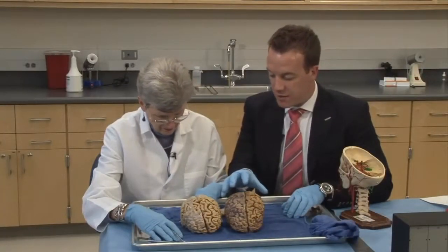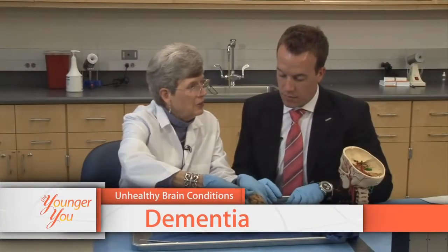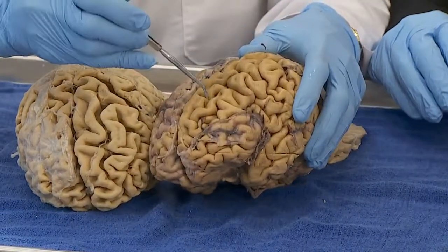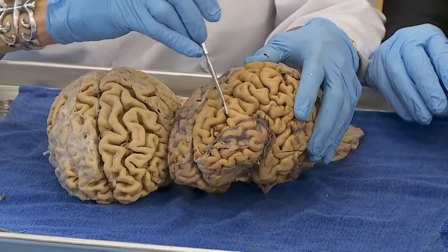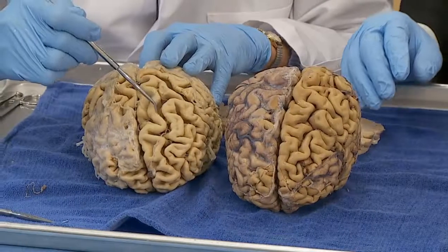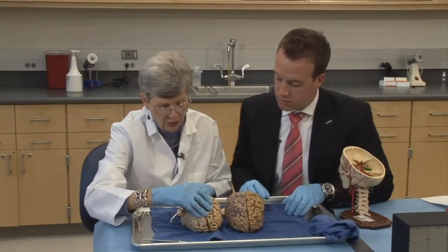Can you show us the difference between a healthy brain and a brain of somebody who is suffering with dementia? Okay. This is a relatively healthy brain of an older person. So if I had a 30-year-old, the spaces here between the gyri wouldn't be as great. But if you compare that and then you look at the width of the gyri here and the depth, you can see that there's been loss in the frontal lobe.